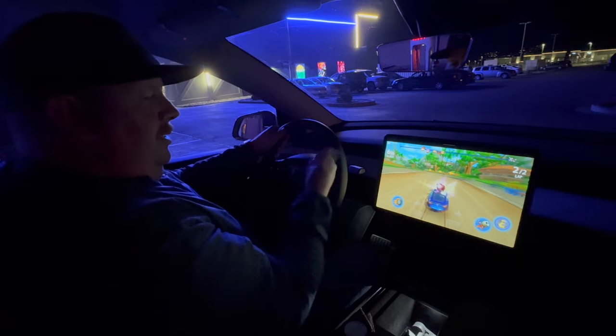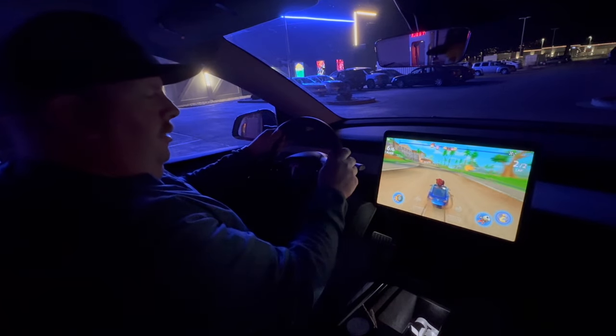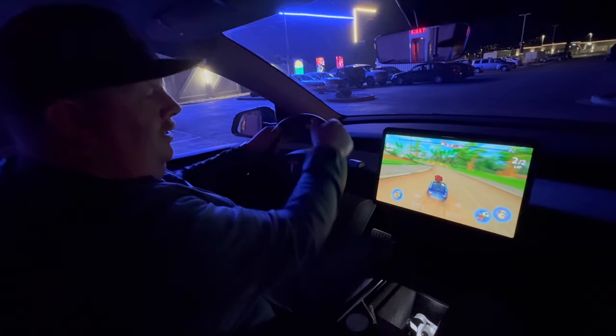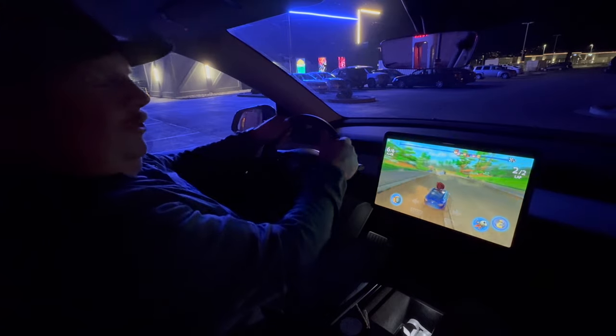And you can connect this actually to a remote. You can buy a video game console remote and Bluetooth link it to your car to use it instead of your steering wheel. But as you might guess, we do not have one of those tonight. All right, we'll check out some other games here in a minute.